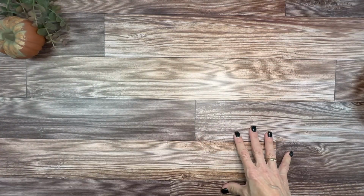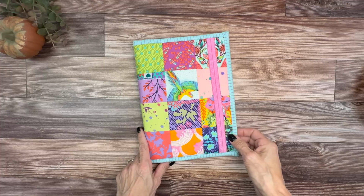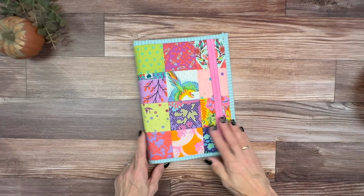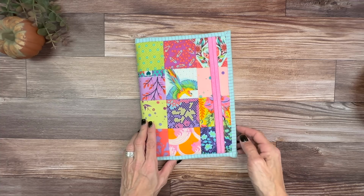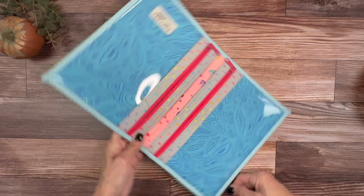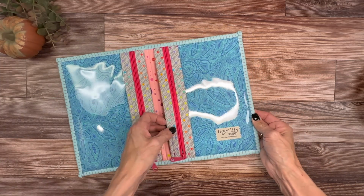On another note from Carrie, she also gifted this because I met her at the retreat. She was at my table for StitchCon, and she gifted, can you believe it? She gifted each one of us one of her mini keepers. Now this one, I did have a project in. I took it out so that you guys could see the inside of it.